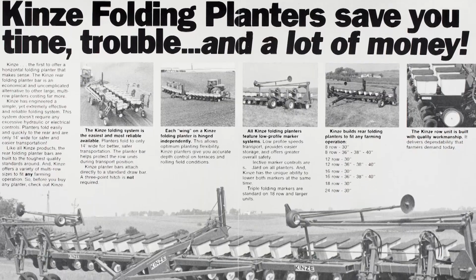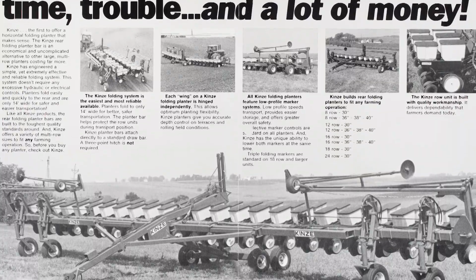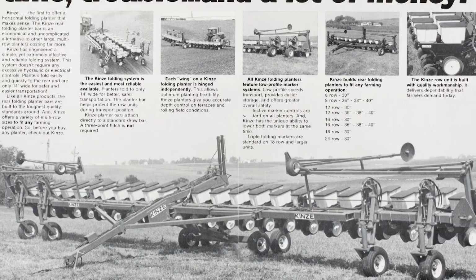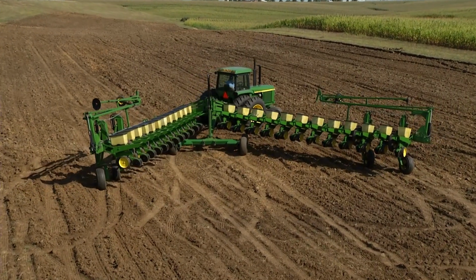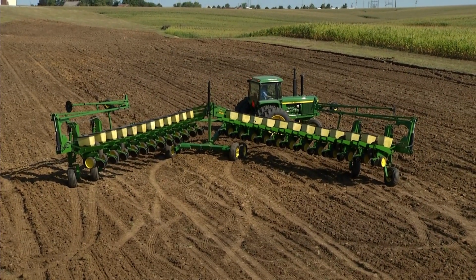So the product line just started progressing from one-off to once my dad got to the idea of folding a planter for transport, again, for the efficiency of getting it down the road and not having to stop after planting a field and get it loaded up on a trailer and then reverse the process in the next field. It was really about that efficiency of being done with the field, being able to fold it, go on the road, go to the next field, unfold and plant again. And so that was the first of its kind, and we often talk about Kinze first over the years as far as innovation goes.